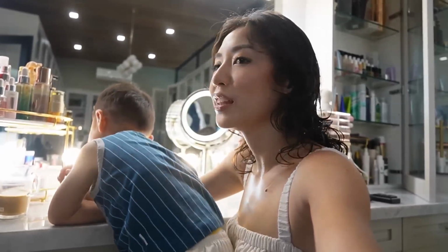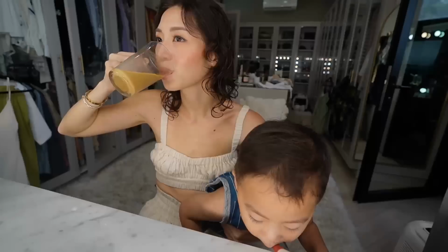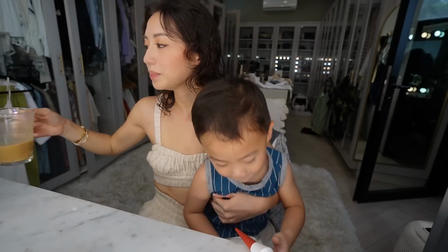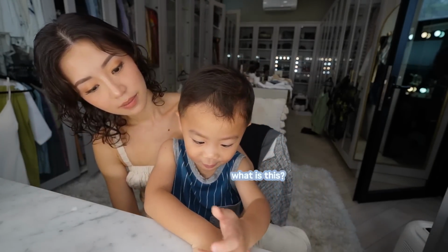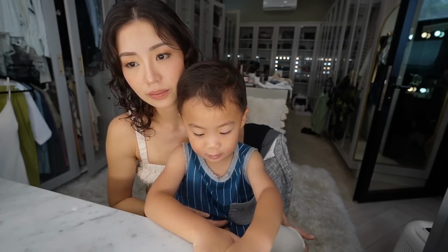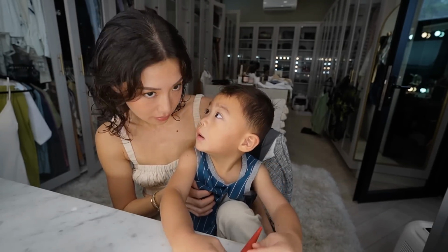Mom's gonna work first, and the response I get is... Mom put on makeup already. Do you like my makeup today? What is this? That's eyelash glue. You put eyelash glue? Yeah. Look at my eyelashes. They're so long.